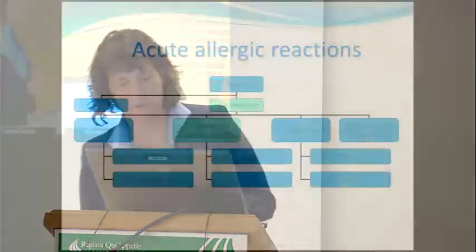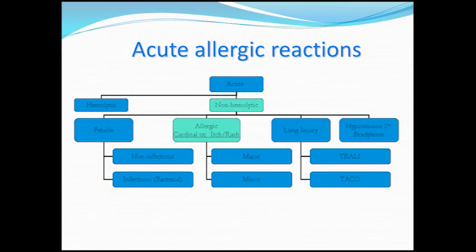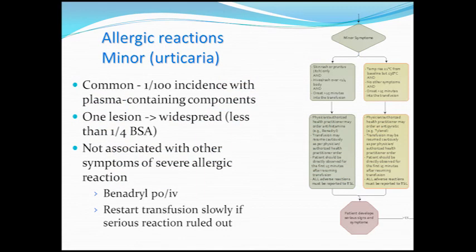Okay, so those are things that present with fever. Then talking about things that present more with itch and rash. So urticaria. How many people here have seen an allergic reaction to transfusion? I'm thinking some of the nursing students probably have too. Yes, okay. So about 1 in 100 in plasma-containing components, and it can be anything from one isolated hive to a very widespread rash.